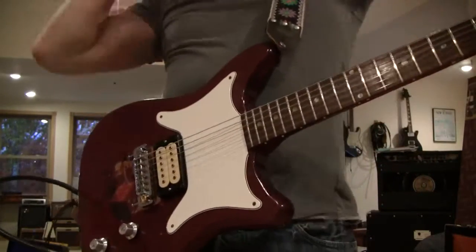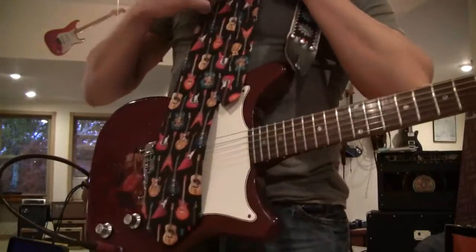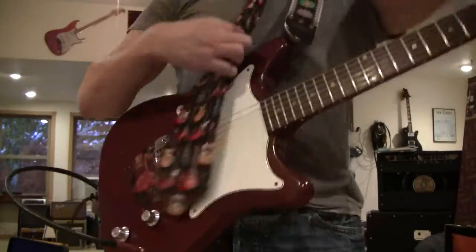Got these two ties in the mail. And I'm wearing one, because this is my new image. I don't know how to wear it, though.